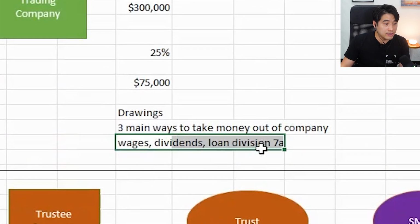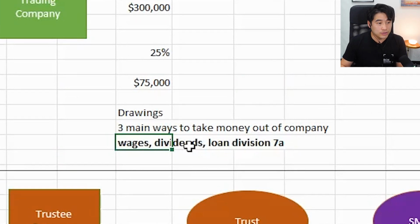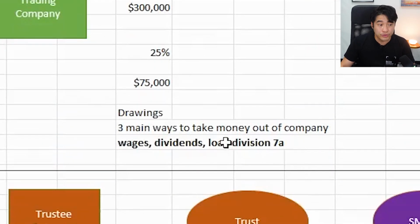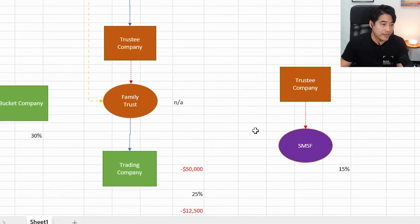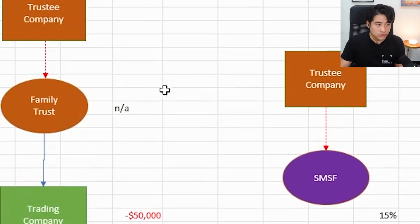So those are the three main ways you have to work out to try to minimize the tax. The first two methods, wages and dividends, result in taxes that have to be paid, whether in the company or in your personal name. The third way has no tax on it. So if your business isn't profitable, say it's in the minus $50,000, then it might be a good idea, if you're taking money out of the company, to take it out as a loan. And you can offset that loan against money that you've already paid to the company. So it just depends on your situation.